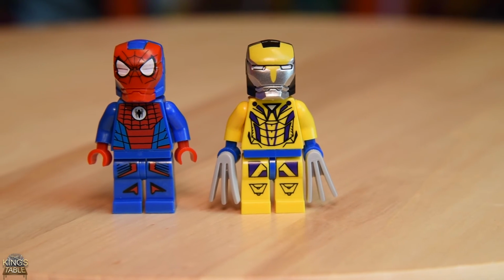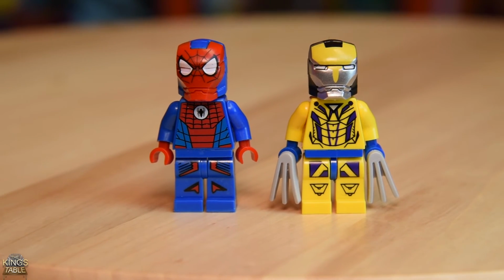Here's a Wolverine Batman suit just for fun. It's cool. Wolverine Iron Man. That's what I meant. There is a Batman Iron Man suit I was thinking of. I don't have it. I was looking for it. I like how his Wolverine claws fit into the little hands. Right, that's pretty cool.